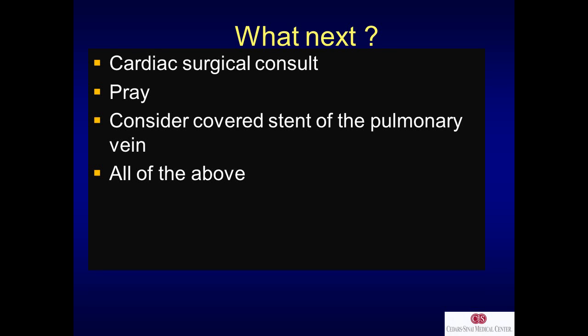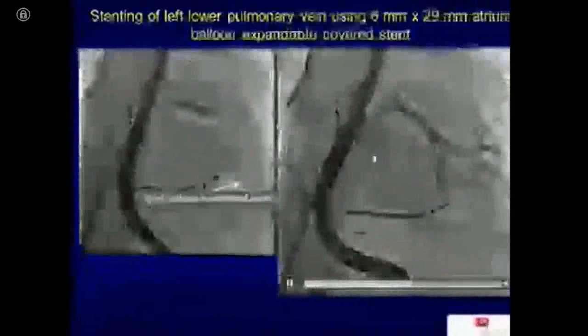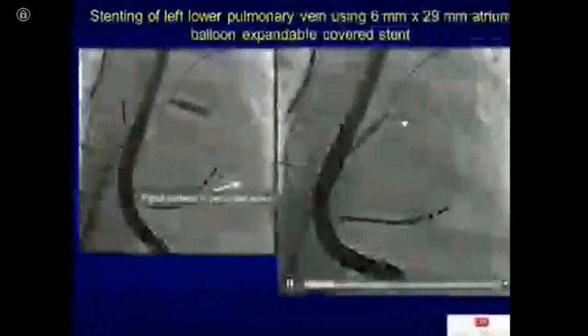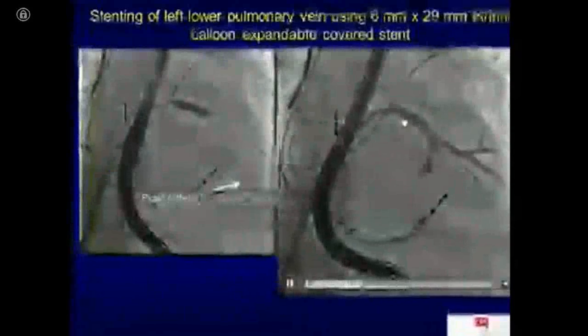So we went there, and this is the covered stent being placed. And this is the angiogram after that. This is the next angiogram. And you can see that it's completely patent, and it's completely sealed the hole. So we said great. And now there's not a single blood transfusion, and the pericardiocentesis is dry, so it completely stopped with that.